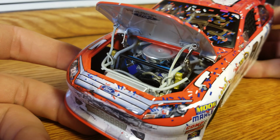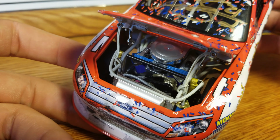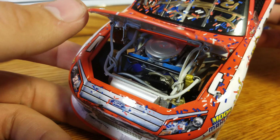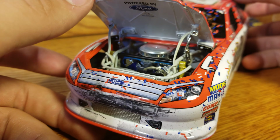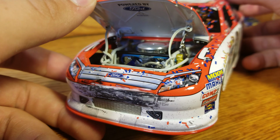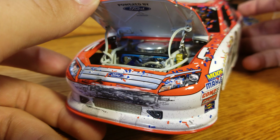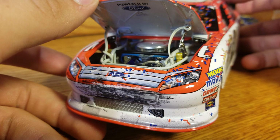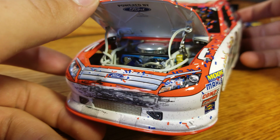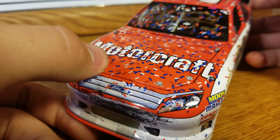Really good detail there. We've got the headers, the wires, the plugs, a couple of hoses, tethers. Honestly, 2011 is one of my favorite years to get the Elites for, just because they still had really good detail. In 2013, it really dropped off from 2012. So 2011 and 2012 are probably my favorite years to get these from. But yeah, great motor detail there.